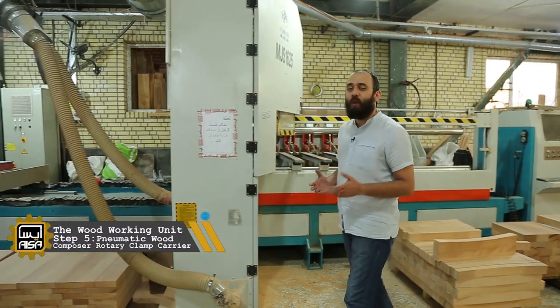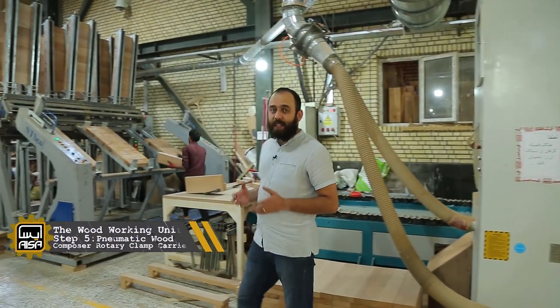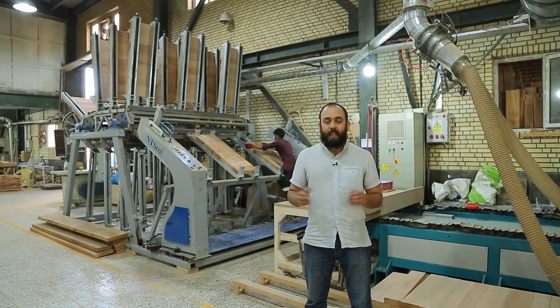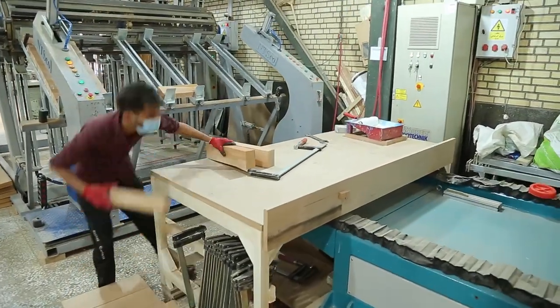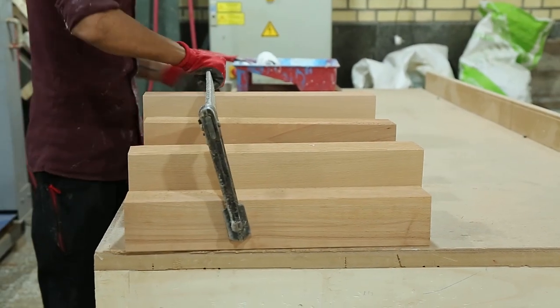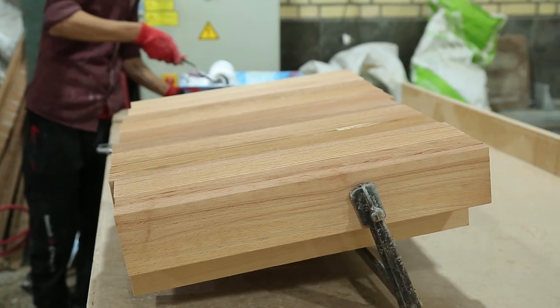I would like to show you a monster. It is a pneumatic wood compressor rotary clamp carrier. Finally, some small wooden boards are changed to extensive wooden plates. You may ask why we do this. Why do we cut big lumber into smaller pieces, then stick the smaller pieces together to have a big wooden frame?